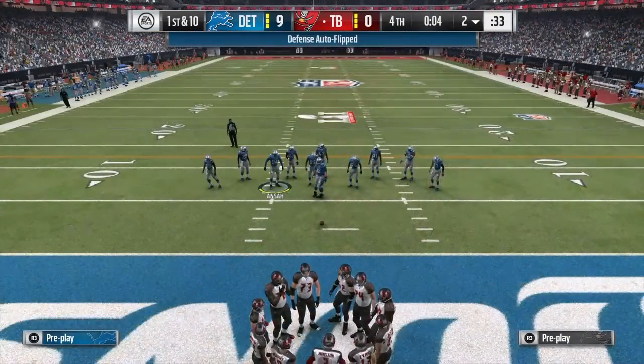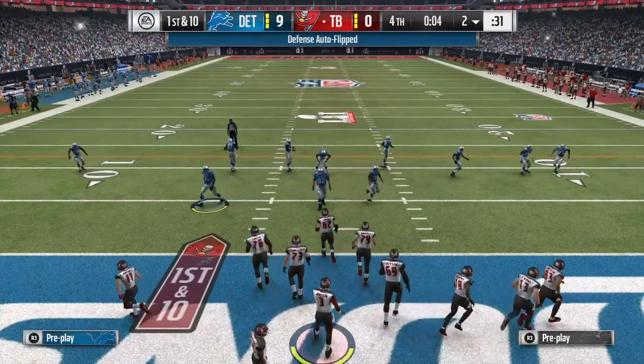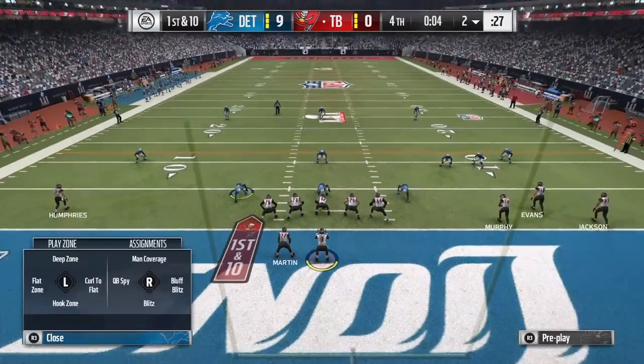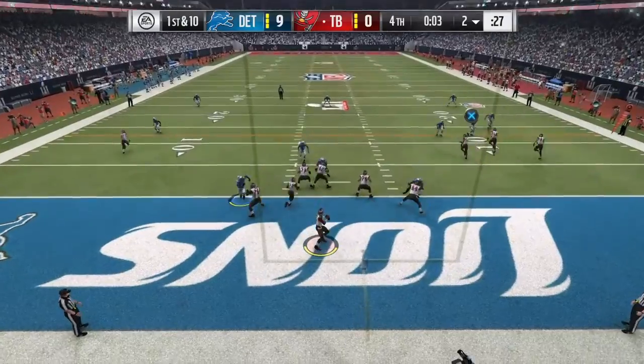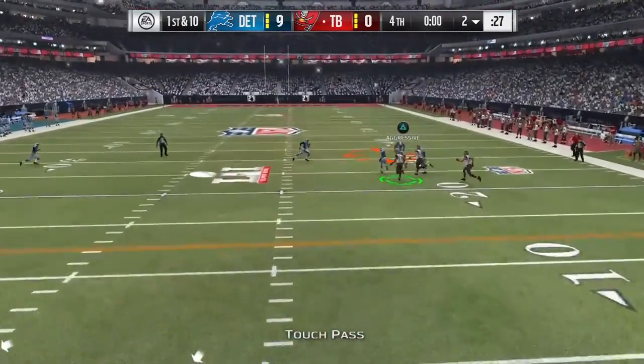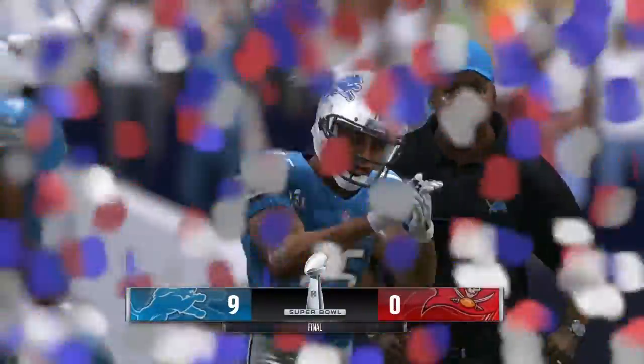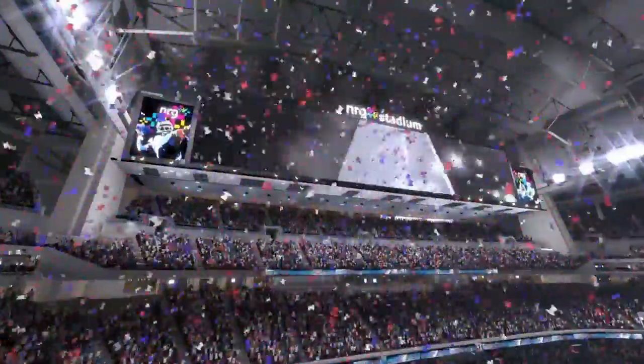And this looks to probably be the final play. One last shot now for Winston. And this is dropped and incomplete. Well, there's a metaphor for how this one is gone as time has run out on this ball game. And the Lions, yes, the Detroit Lions have won the Super Bowl.